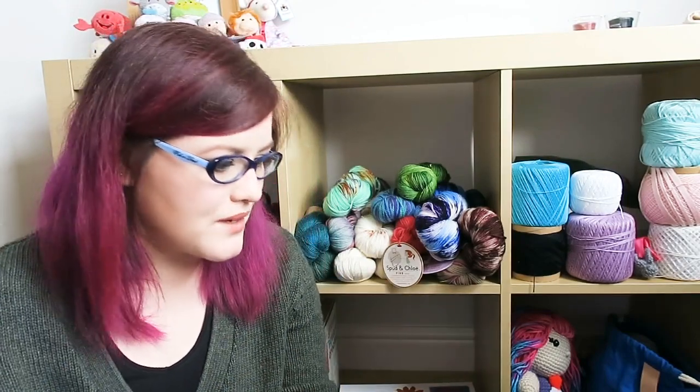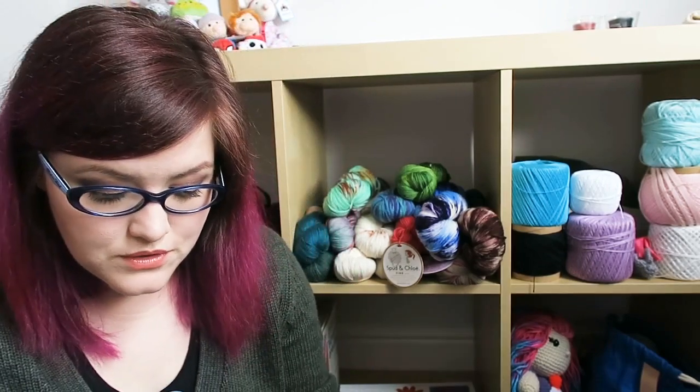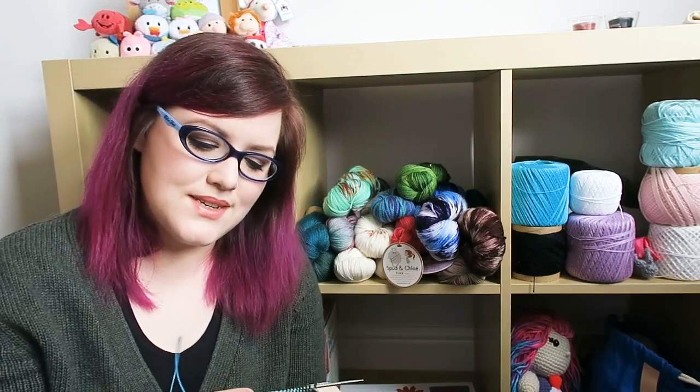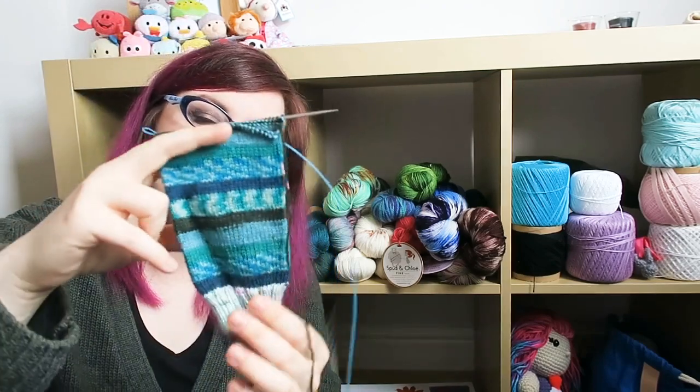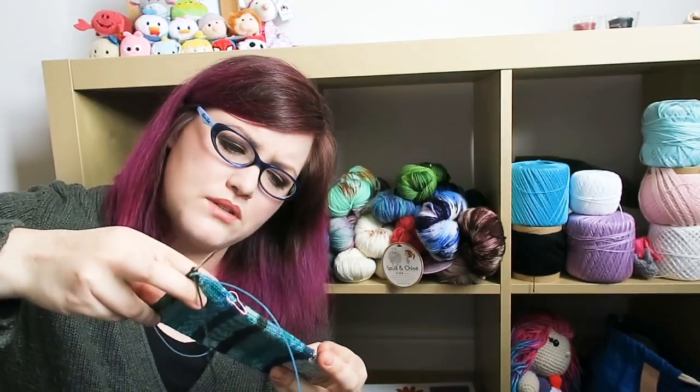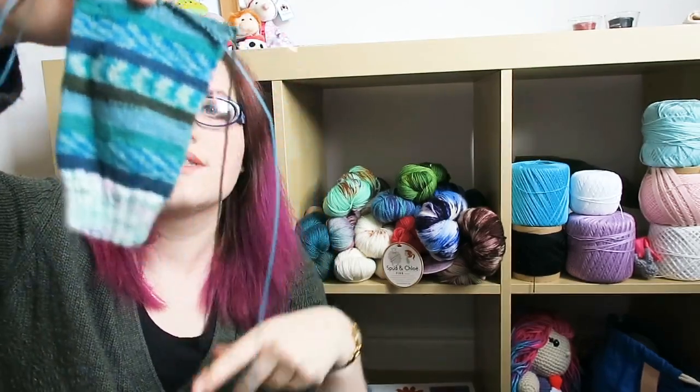Because the other thing I've been working on that I haven't actually picked up since Saturday, which is ridiculous because I cast these on Saturday. But this is the most luxurious pair of socks I'm probably ever going to own because they've got cashmere in them. So yeah, I'm ready to start increasing for the heel. Maybe actually a couple more rows. I need to grab my tape measure. A couple more rows.